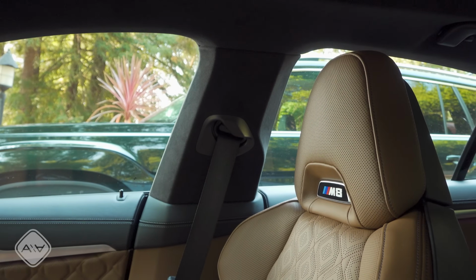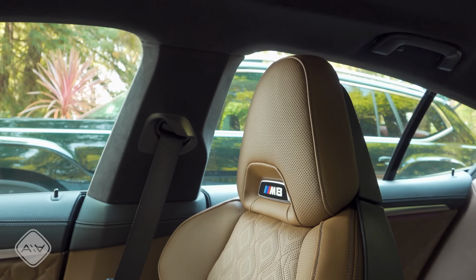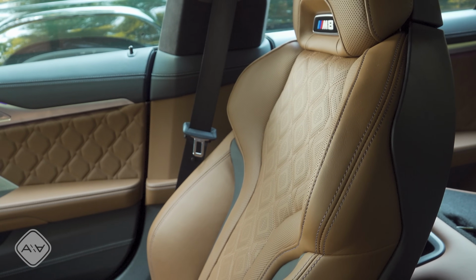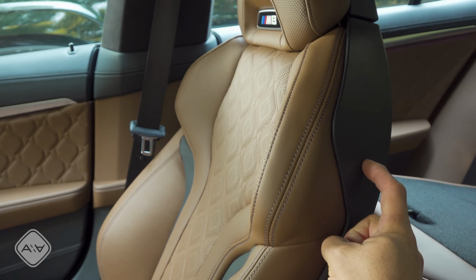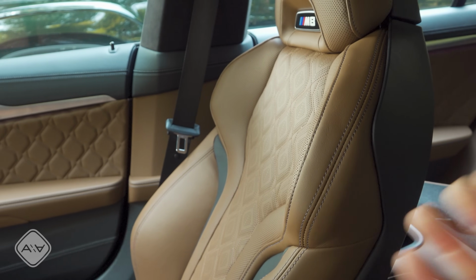We have fixed height shoulder belts for the driver and front passenger, and powered 2-way adjustable headrests with that M8 logo in there. As you'd expect in a performance vehicle, the bolstering is pretty aggressive on the front seat backs. An interesting touch is that the very back of the seats is made out of a hard plastic right there rather than just giving us a leather wrap all the way around.